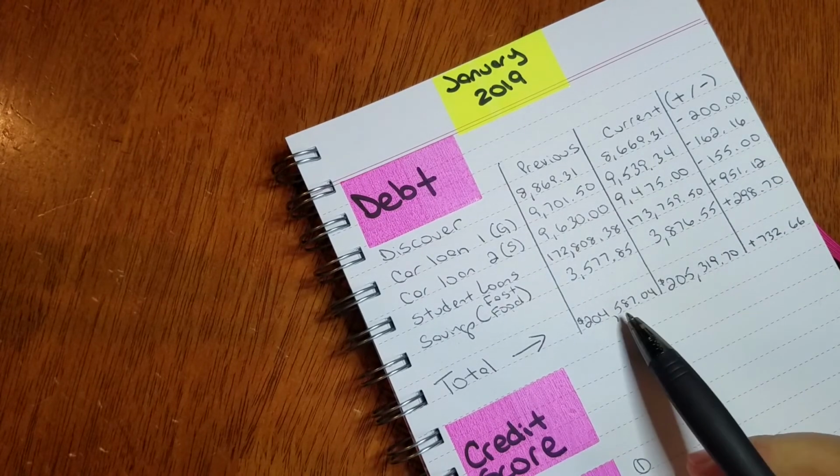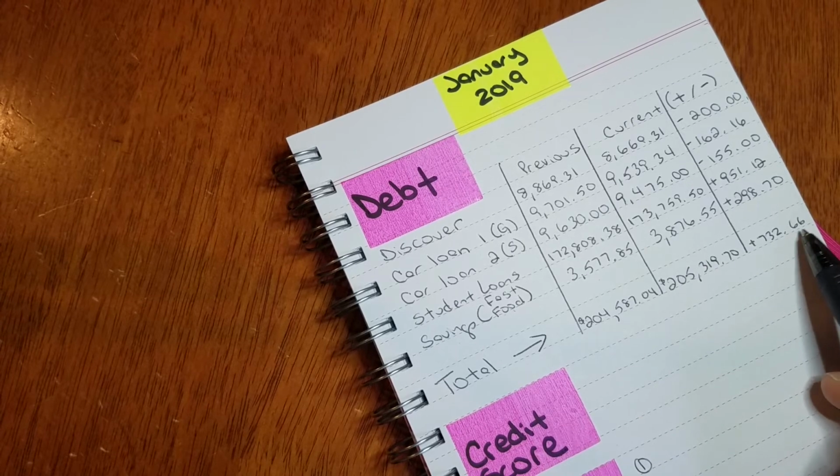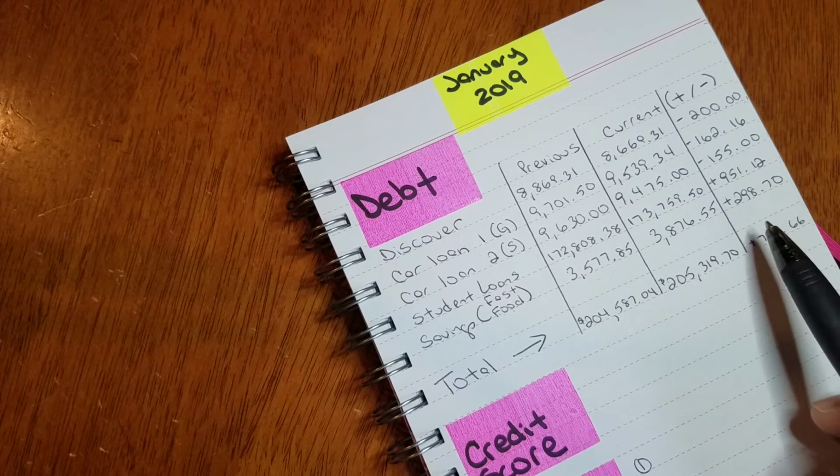All right, so that's pretty upsetting, guys, that it's just going up and up and up and up and up. So I got to really crack down, because that's just not cute.